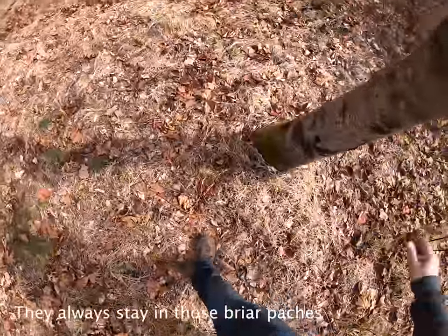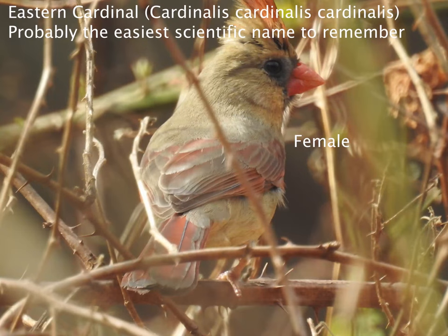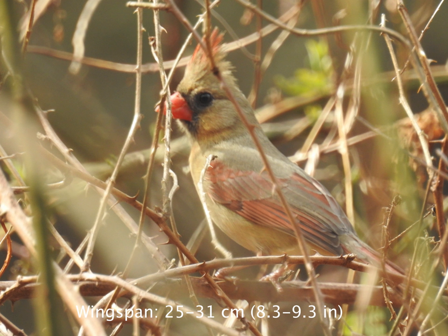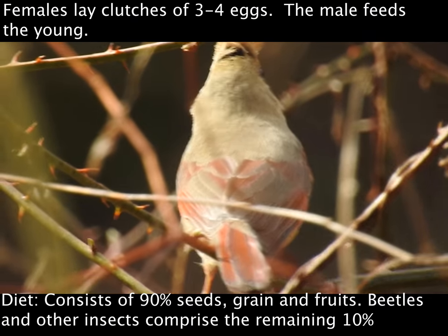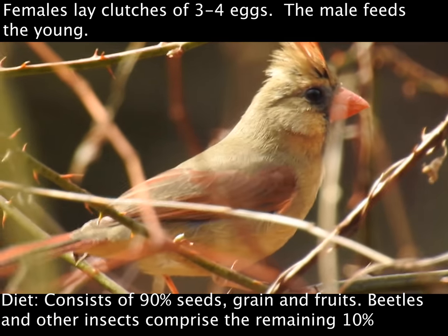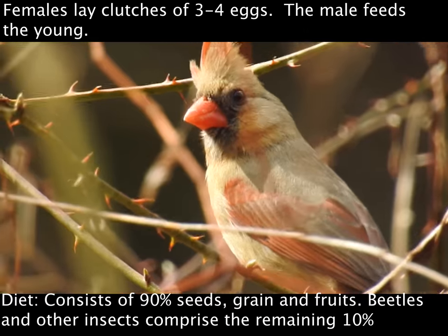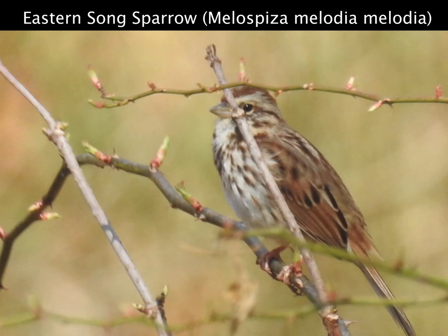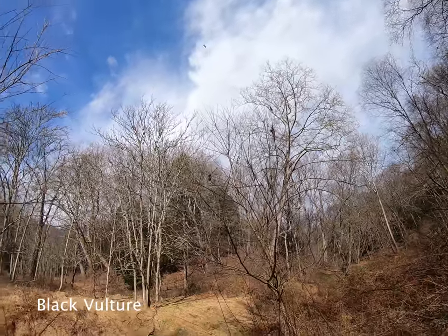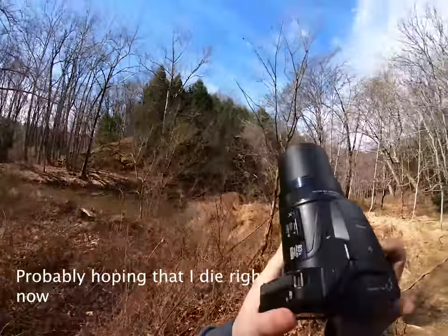There's a female cardinal. They always stay in those briar patches and they're hard to get a clean shot of. There she is. Female cardinal. I think it's a song sparrow over there. Let's get him. It's a black vulture. Let's see if I can get him. He's probably hoping I'd die right now.